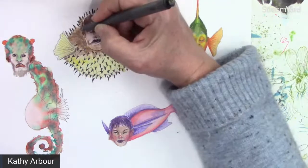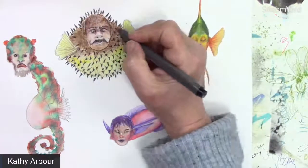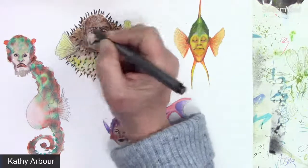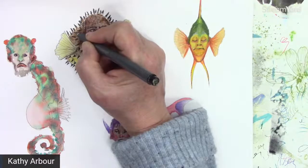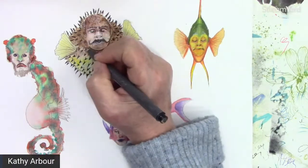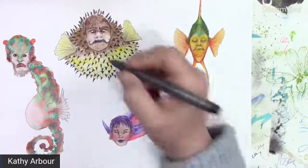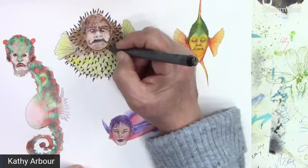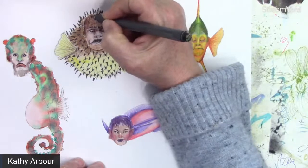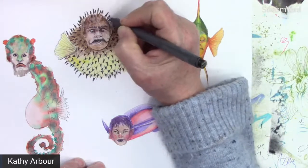Just coloring the tips. Let's see. Some of these. Oh, one's on its head. They're smaller. Little spikes.